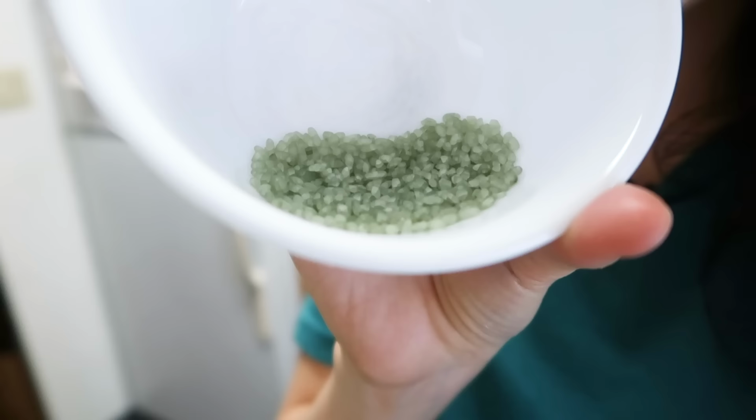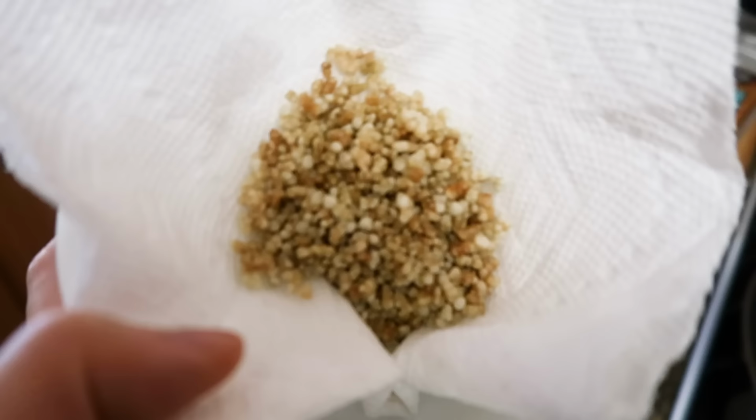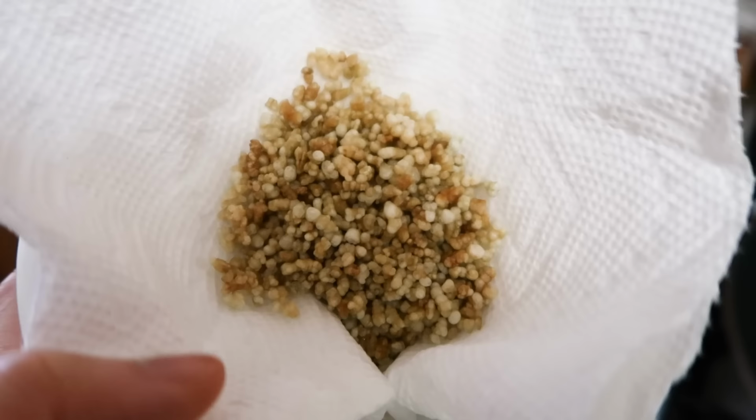First thing I'm gonna do is toast these green rice bits a little bit so then I can make them essentially into little rice puffs. They have turned a little brown now. They've lost a little bit of their green color, but now they're just like toasty little Rice Krispies, which I think will be a really nice little surprise in the parfait.